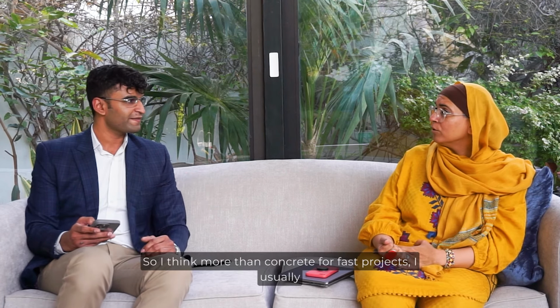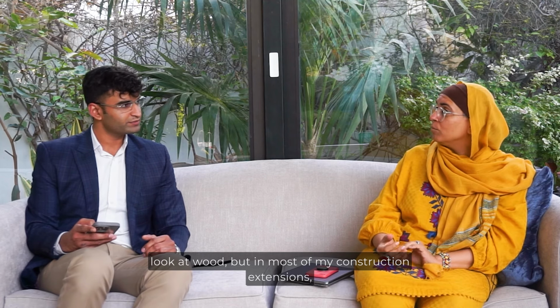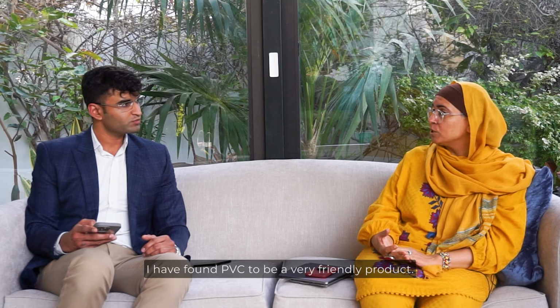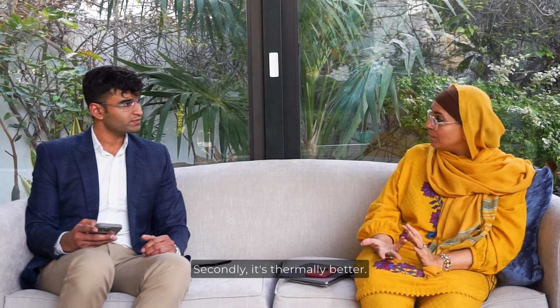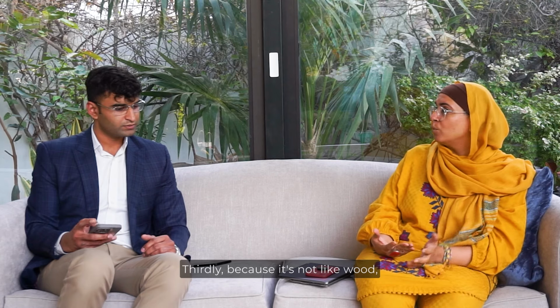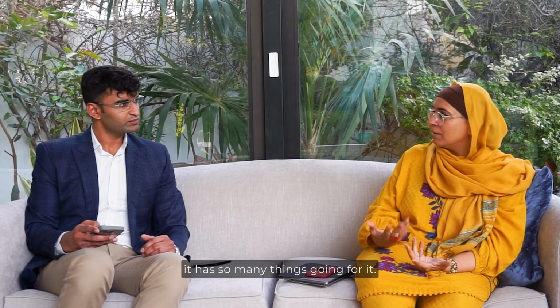Yeah, so I think more than concrete for fast projects, I usually look at wood. But in most of my construction extensions, I have found PVC to be a very friendly product. Firstly, because it's available. Secondly, it's thermally better. Thirdly, because it's not like wood, I'm not cutting down a tree. I don't have to wait for it to be seasoned. And it's waterproof and it's long lasting. And it has so many things going for it.